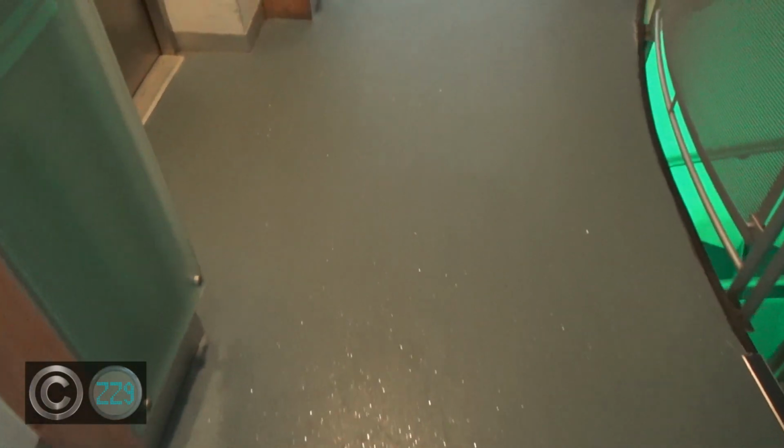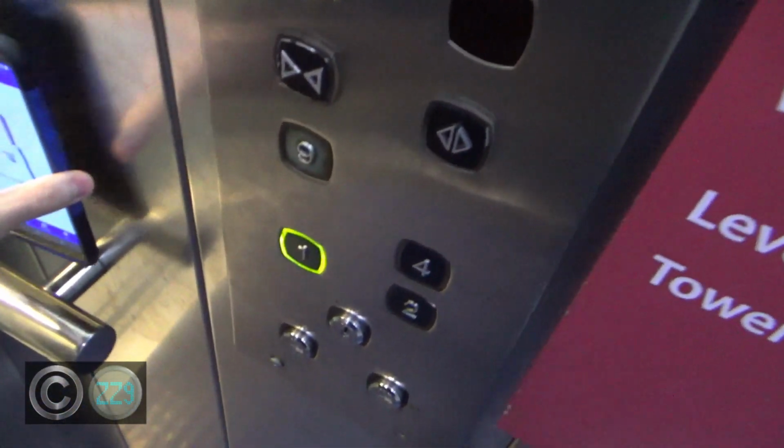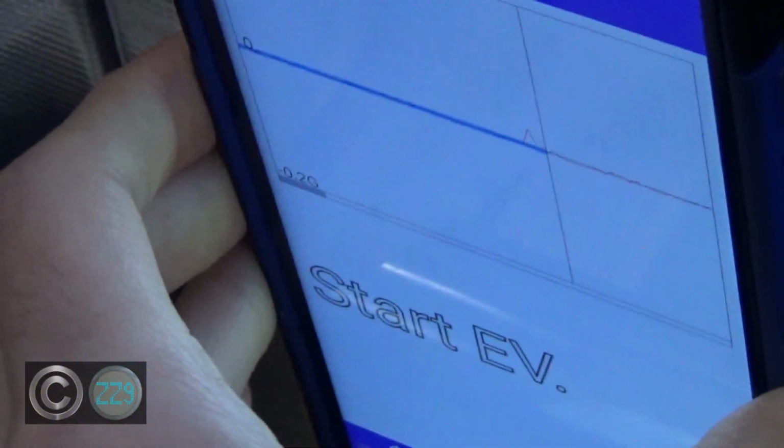Okay, now we're going to go back down and see how fast this lift goes. To do that, I'm going to get my phone on. Bring up Vellometer, press 1. Let's see how fast it goes.